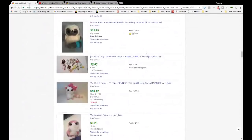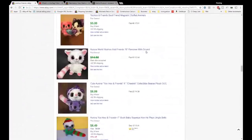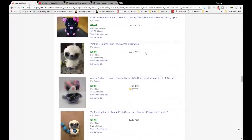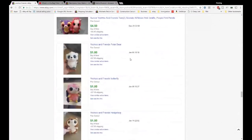So I'm going to say that it may be easier just to sell them as a lot if you happen to accumulate a couple of them. Or if you have time in your day and you don't mind listing plush for $10 free shipping, I might go ahead and try to list this one just because it does make noise and it lights up.